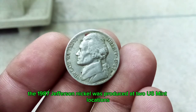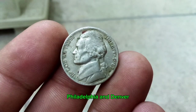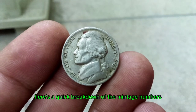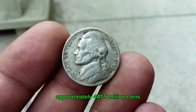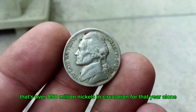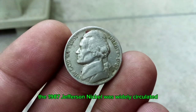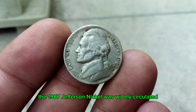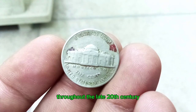The 1987 Jefferson nickel was produced at 2 U.S. mint locations, Philadelphia and Denver. Here's a quick breakdown of the mintage numbers. Approximately 441.5 million coins. That's over 850 million nickels in circulation for that year alone. Because of such high production numbers, the 1987 Jefferson nickel was widely circulated and became a common sight in the pockets of Americans throughout the late 20th century.